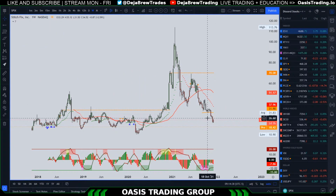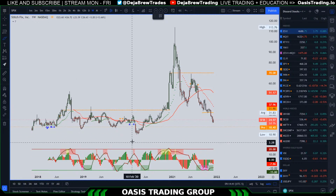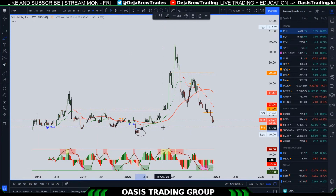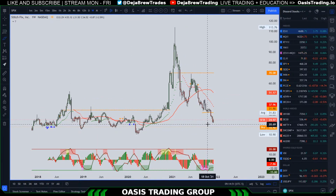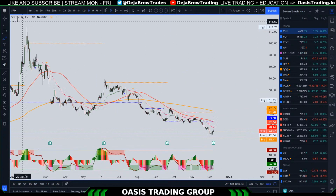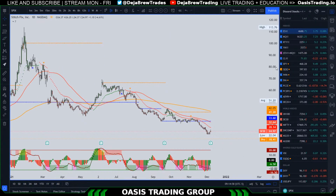It is approaching their all-time low, so there is a decent amount of support coming in around this $13 to $15 area. So keep an eye on that. You could get a little bit of support on that all-time low. If not, it's probably going to nuke pretty hard, maybe down to like $8. Not something I'm too interested in.